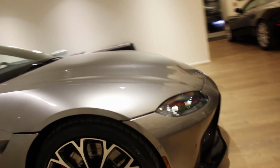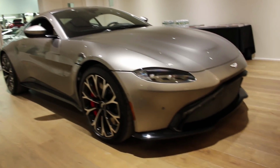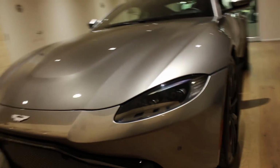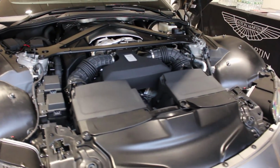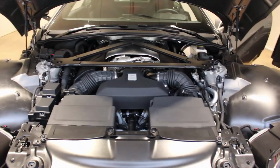In previous generations, the Vantage offered a naturally aspirated V8 engine that would get 430 horsepower, so this is a significant increase in power for the 2019 model. The outgoing generation did offer an optional 6-liter V12 engine, but as of right now, Aston Martin has made no indication of offering one for 2019.